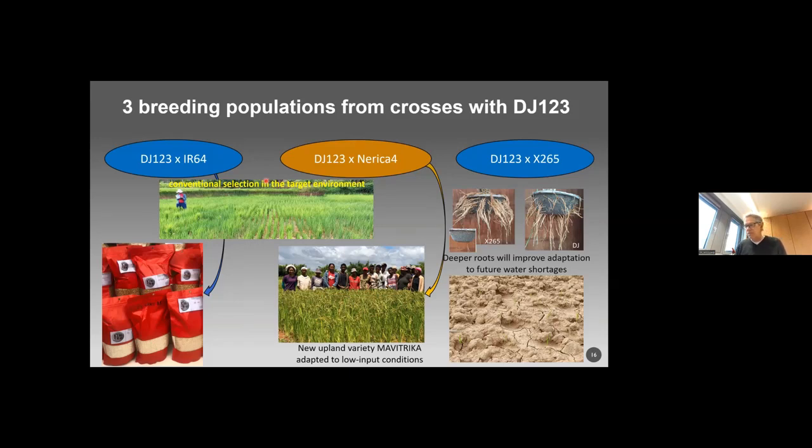And this is a lengthy process. From the F3, it takes about until the F8 of conventional selection and then multi-location testing. But this sort of blind black box approach works. We've released one line from this cross as Fivari 85, and it's already available to farmers in Madagascar. And we've also developed an upland variety that has just been registered as Mavitrica in Madagascar a few months ago.